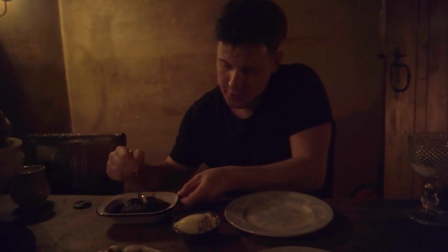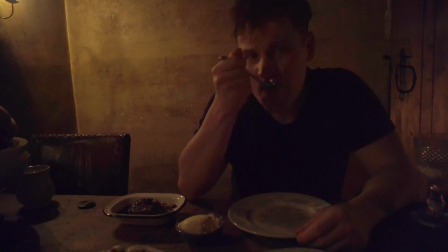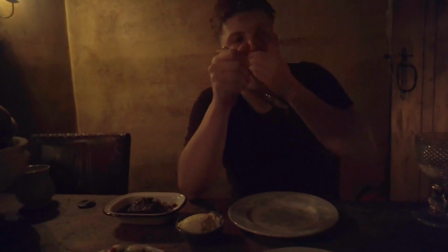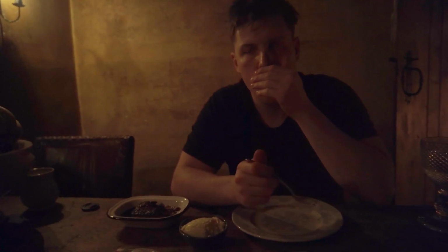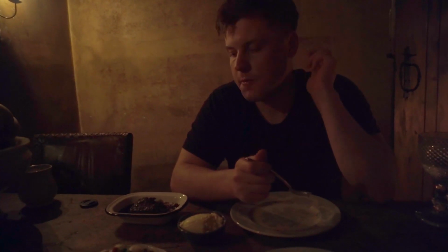Time for dessert. First up, banoffee pie. So the other dessert we got was a sticky toffee pudding. I love sticky toffee puddings. That looks so tasty. Oh, it's hot. Is it sticky? It's very sticky. And the sponge is really moist. Really tasty. Good flavour of toffee.